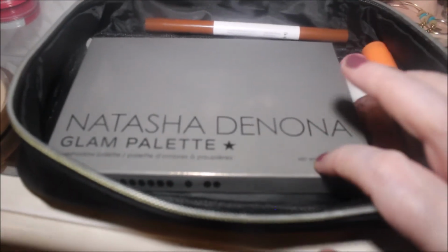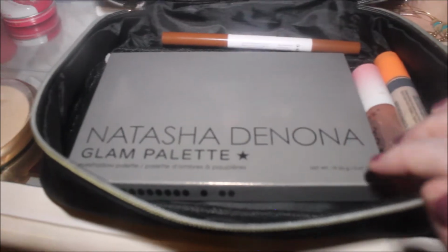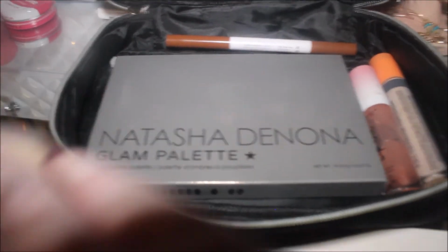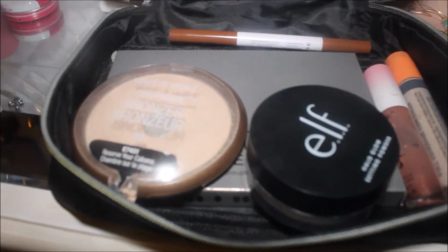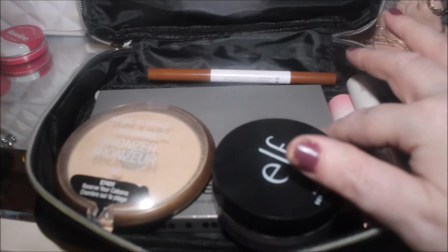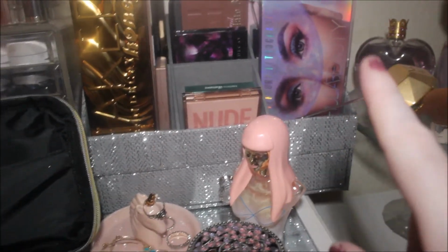I put the Natasha Denona palette in, and it's in the box as well, guys. So you can get so much in. You could definitely take all those travel palettes and then something like this in the bottom. I'm sure the Huda Beauty one would fit in as well.